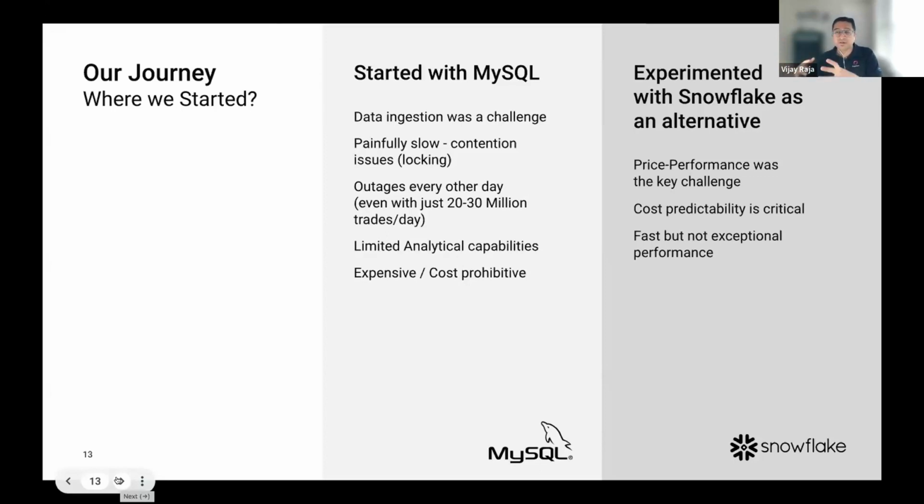So what that meant is now you had to look for a new platform. You started with MySQL, that didn't work. Experimented with Snowflake, that didn't work. So you had a list of requirements, and you had to go look for what's going to be that platform that's going to help power us and take us to the next level, right? So what were some of the key requirements from your end in terms of the underlying data platform? What were you really looking for? What was your wish list, if you will, when you were shopping around?